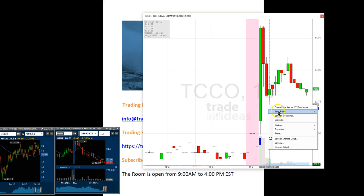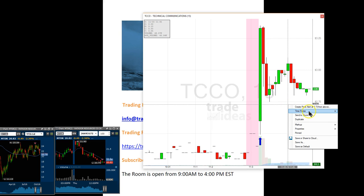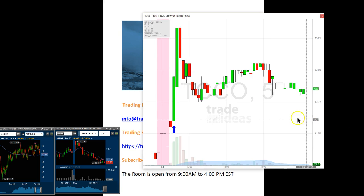Let me get to a 5-minute, it'll go a little bit better probably. So it was right here on this candle, and the trigger was at, and why isn't it showing up here? Just a second. There we go. Oh, I know why. The price is right now 2.85, so it's actually covered. I'm wrong. The price is right here at 2.70. There was the trigger at $2.70.